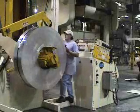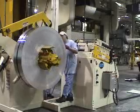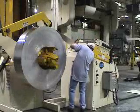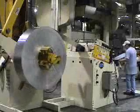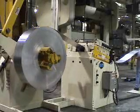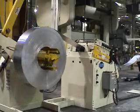motor vehicle. We selected the Coe straightener equipment and de-reeling equipment as being the best possible solution for us to present flat material to our die. With the amount of service and with the technical expertise that we found at Coe, we were able to come up with a solution that allows us to present our dies with the flattest possible material that we can get from delivered mill stock.